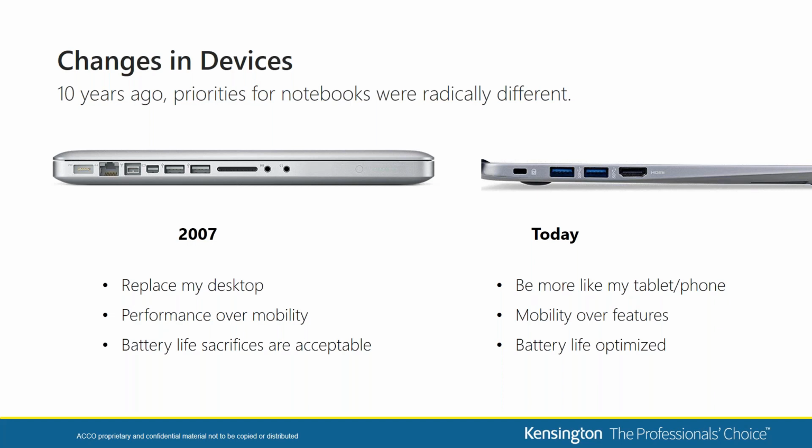So let's take ourselves 10 years ago. A laptop was really out there to replace a desktop. Instead of having to work at your desktop at home, you're now able to carry the laptop around with you and take it on the go. Honestly, at the time, battery wasn't a very big concern, and you had a laptop that really had everything you could possibly need.